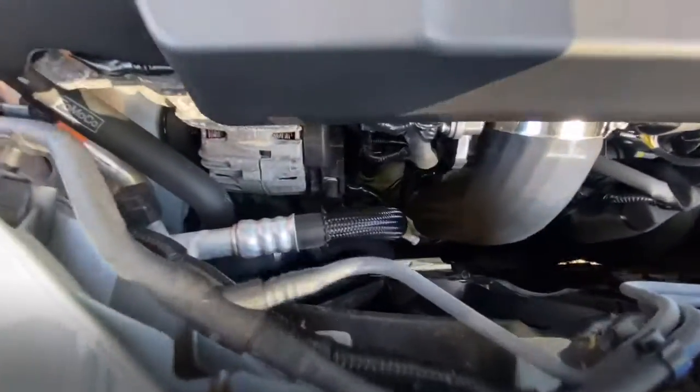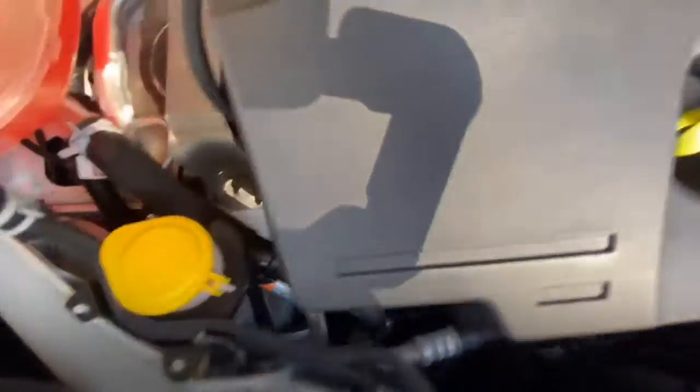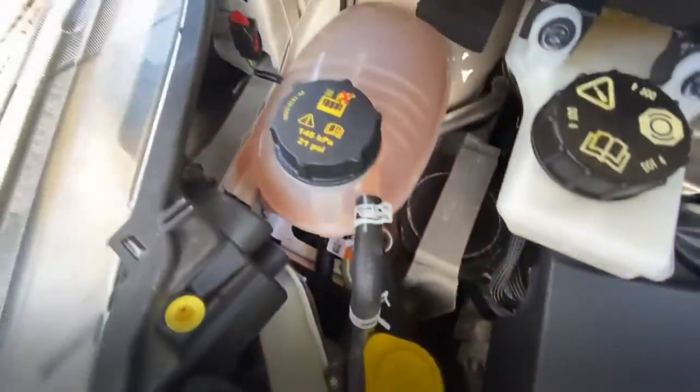Not much to show you, as you can appreciate. Obviously you've got plastics and everything, but you can see from what you can see, there's no signs of any historic oil leaks. Everything looks very clean. And the fact it's got the full Ford service history says it all, really, doesn't it? Right, let's have a quick look underneath. I think there's going to be trays covering everything, but we'll have a look.